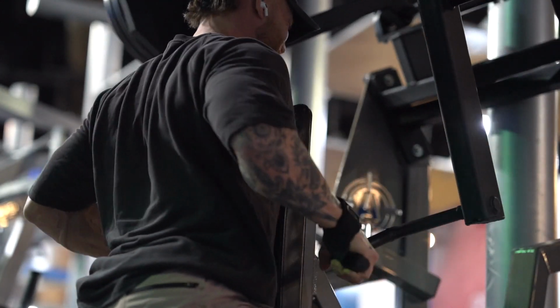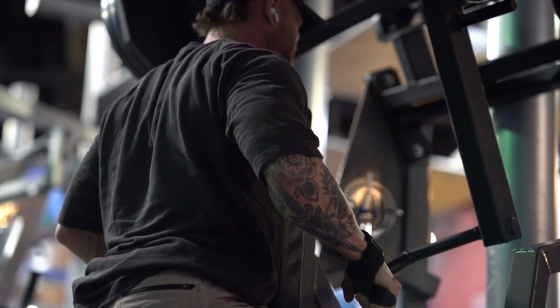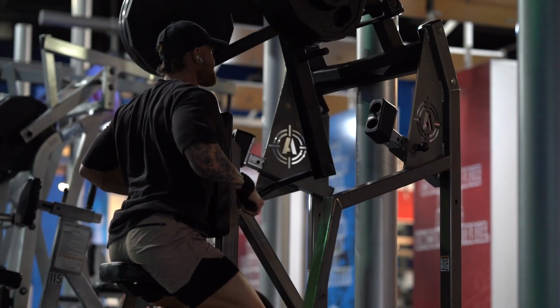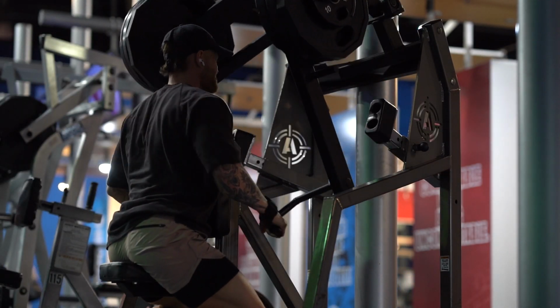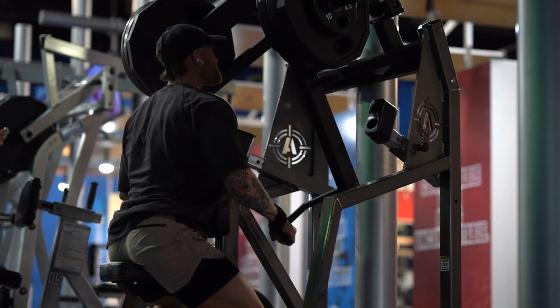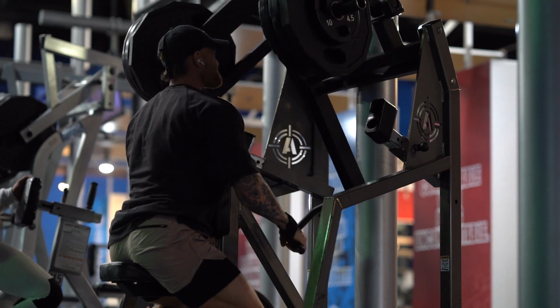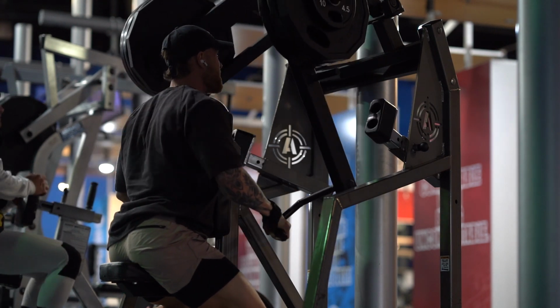Now I'm all about compound movements. I have a ton of them programmed for myself and for my clients, but just recently I've been doing a ton of machines, just for personal preference, trying to mix it up. And I think you can go a little bit heavier here without the risk of injury if you're on a machine versus movements with free weights or something like that. A machine's just going to be more stable.